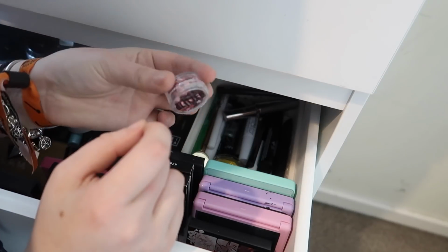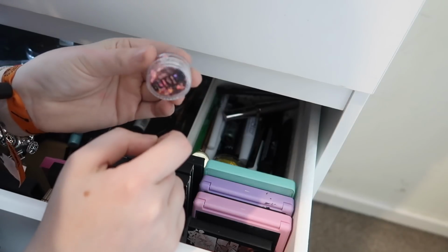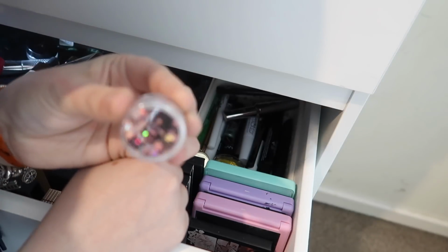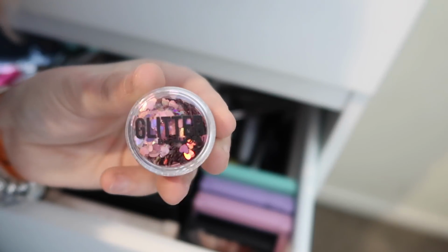I have a couple of these floating around. These are just little glitter shape things. These are good if you want to do a little bit of an out there look. These are actually hearts. I know it's not really focused that well. There we go. These are basically glitter hearts, and these are what I use for my Valentine's Day looks.